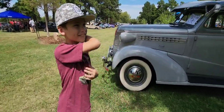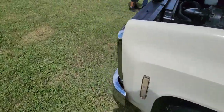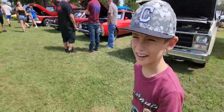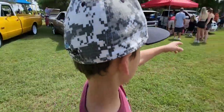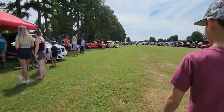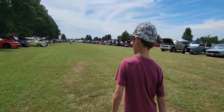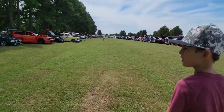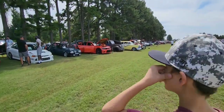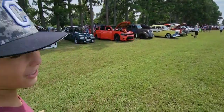All right. Appreciate it. Let's do it over here. There's the Dodge Charger, another Beetle, two more cars, and a white Mustang. Whatever it's called.